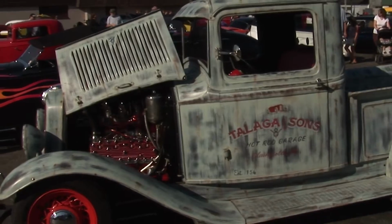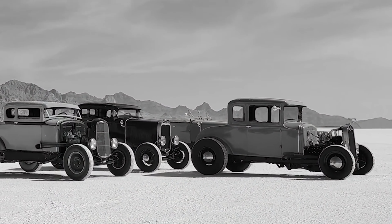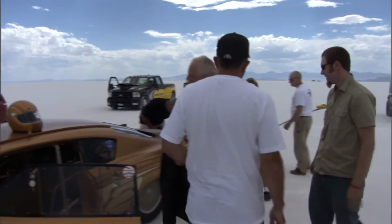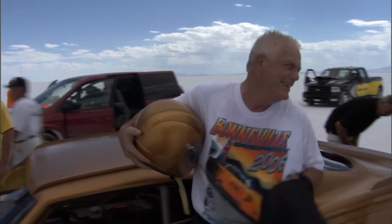So why go after such a difficult class? I like the history behind it. It's probably essentially an 80-year-old class. Guys have been doing this same type of thing for that long, ever since the Flathead Ford came out. It was kind of the hot rod engine of the time, and I just like the number of people that have attempted this and the difficulty of the class. Good enough for me, and accomplishing something difficult always feels better than going after that low-hanging fruit.